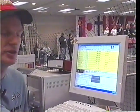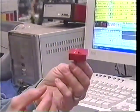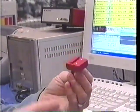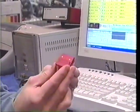And what we do is we use personal transponders, and these are made in Holland, and they have a unique 7-digit number. When it crosses the loop, it sends that unique 7-digit number to a decoder box, which is then sent to the software. And the software gets this number, and it can tell which driver is using that based on the number.